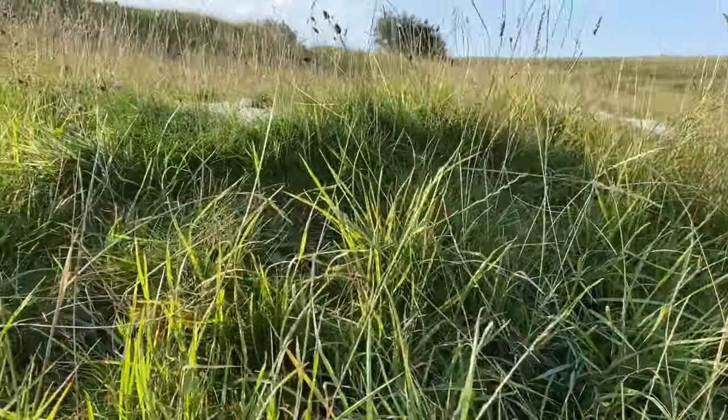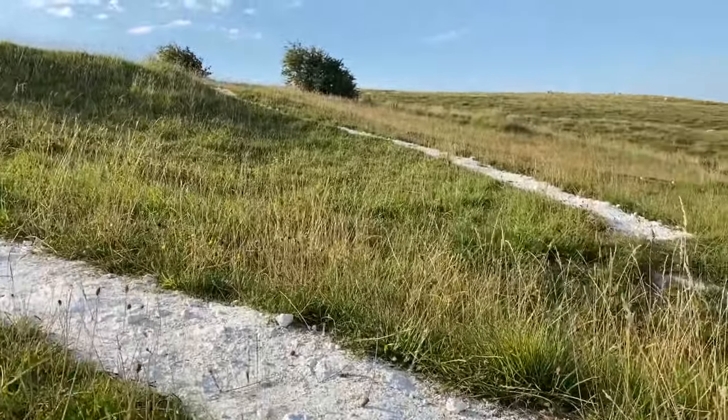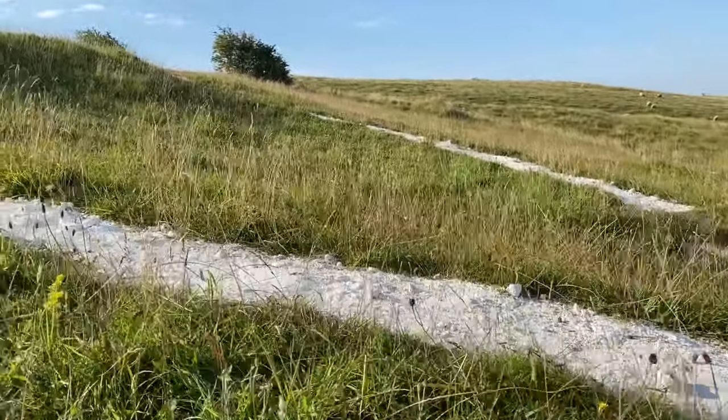Just a short walk away from the crop circle is one of the very many chalk white horses. This one is of Hackpen.